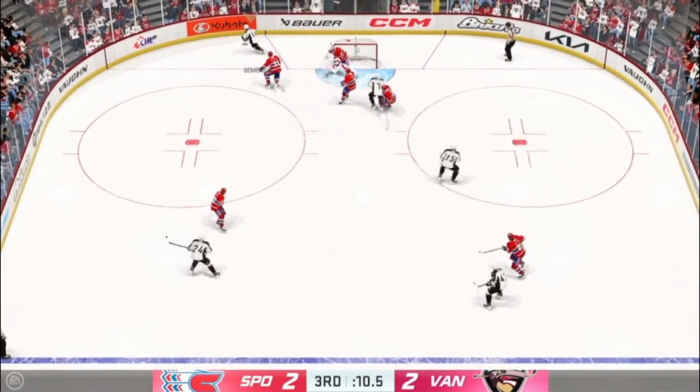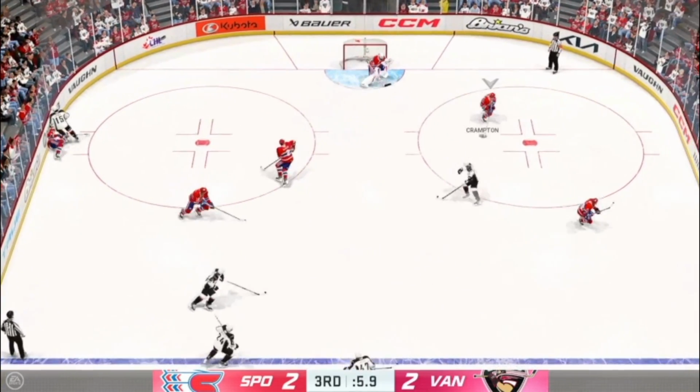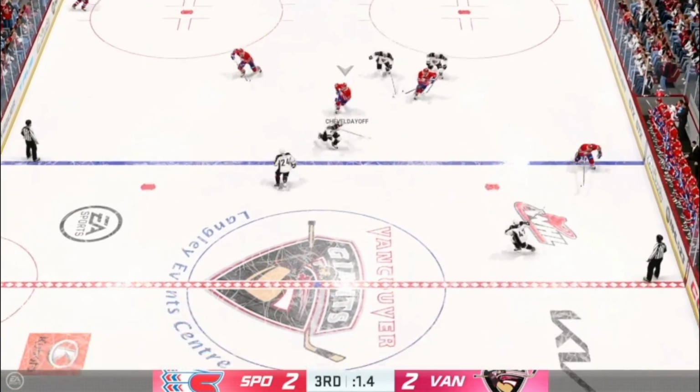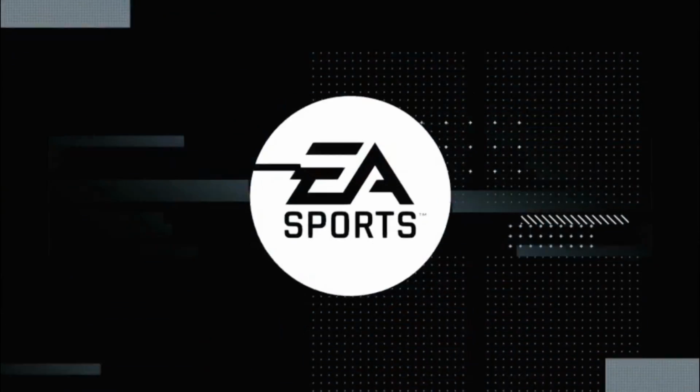Finds Haliburton. Shot stopped there. Semeniuk now. Under 10 seconds remaining. Here is Streak for Spokane. He'll find Crampton. He'll circle back. In the final seconds here, Cheveldayoff will carry it out. And we are headed to overtime in Vancouver.